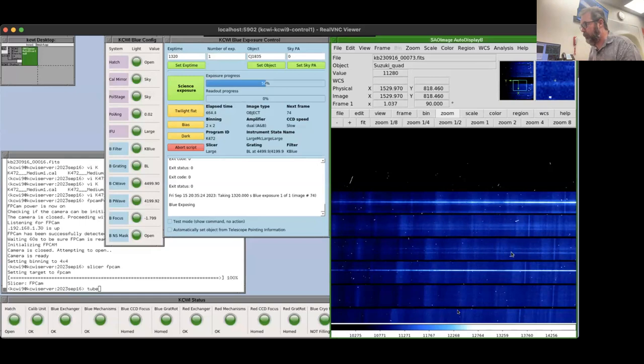Now, one of the things that needs to happen along the way is there's a lot of extra noise and instrumental artifacts in this image, and we have to get rid of them. You can see these vertical lines. These vertical lines are emission by atoms in the Earth's atmosphere. They're radiating light at specific wavelengths relative to the oxygen, the nitrogen, all the various atoms in the atmosphere. And that's putting noise on the data that we care about.